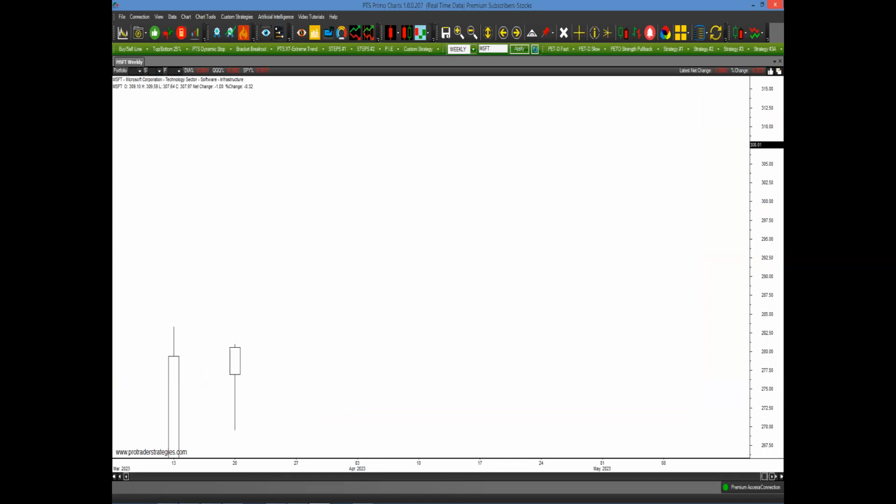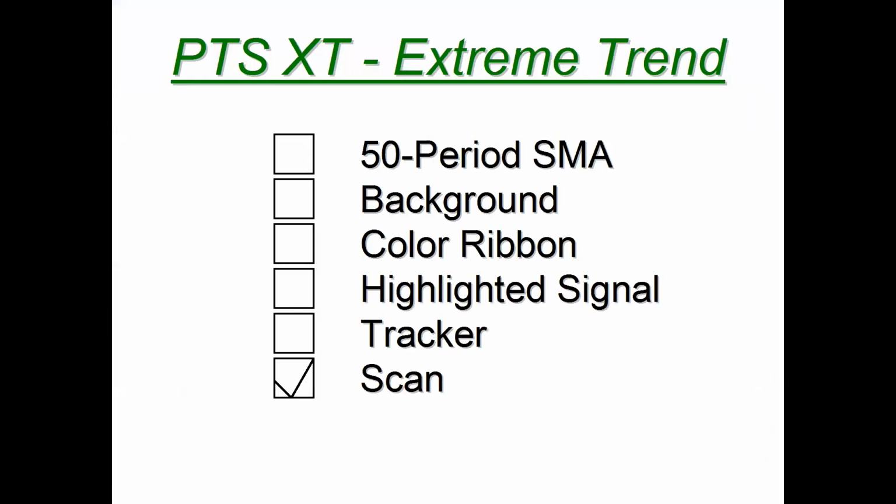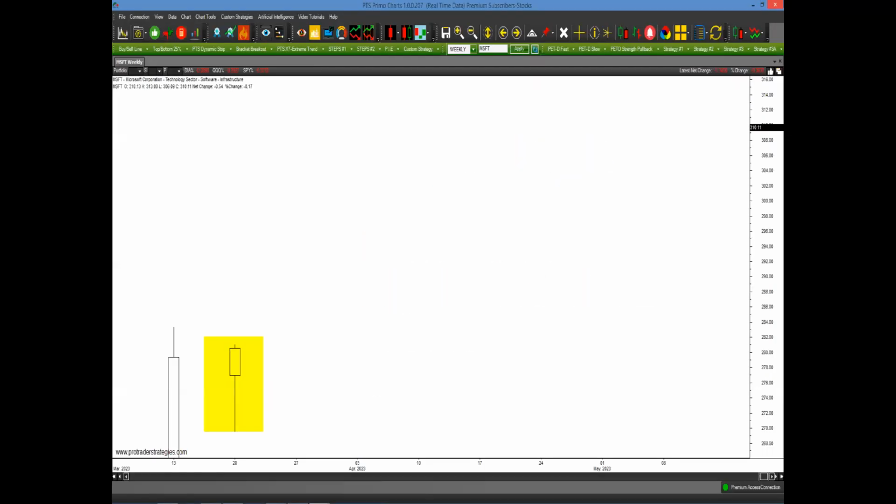We're only looking at the last 2 bars here in March. These are weekly bars. Someone looking at this would say, well, wait a minute, how can I make a decision? You know, I don't know what the guy is telling me in the chat room. Don't worry about that. You have to cut the umbilical cord and trust in what the market is telling you. All right, so let's see what the PTS-XT is telling us. Click it on, click on Scan, and guess what?